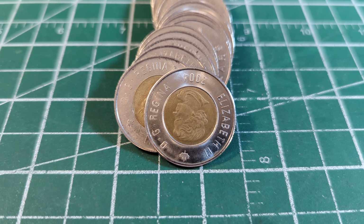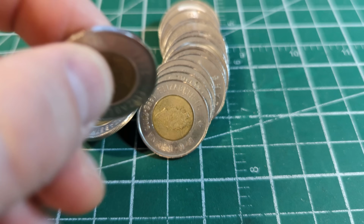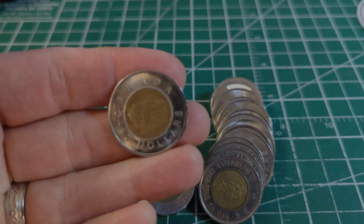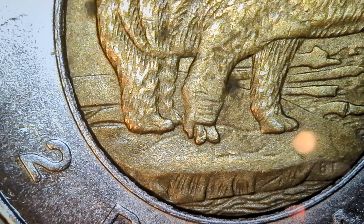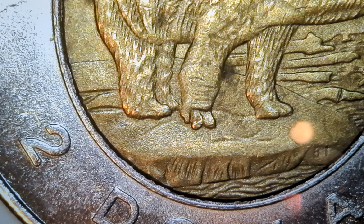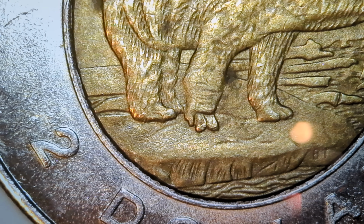Well, roll number 2 is going to give us our first fake Toonie, and it's a 2004. This is going to be a cameltoe Toonie. I'll throw this one under the scope just to get a close look at it here. And this is what we're referring to, this kind of deformed front paw of the bear. That's just not how it's supposed to look. I'll try to grab another one that might look pretty decent for us to compare against.